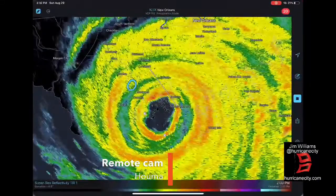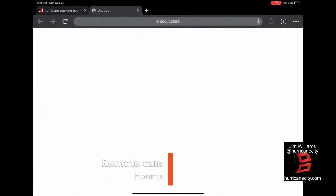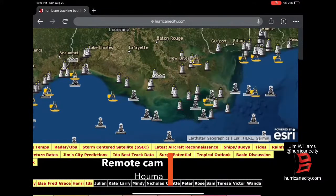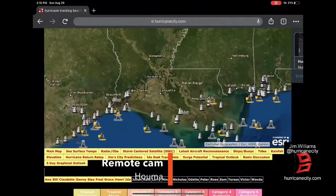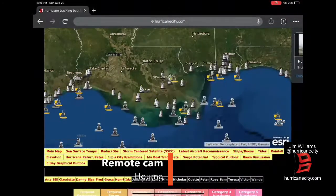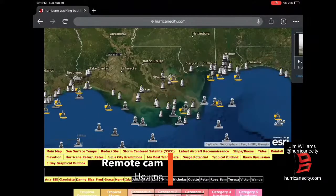Let me go ahead and check on any updates from the National Hurricane Center. By the way, let's check some of these observations here. Gusting to 84 knots. That's on land. Station GISL, gusting to 84 knots, about 95 miles per hour. That's over here, just northeast of Grand Isle.